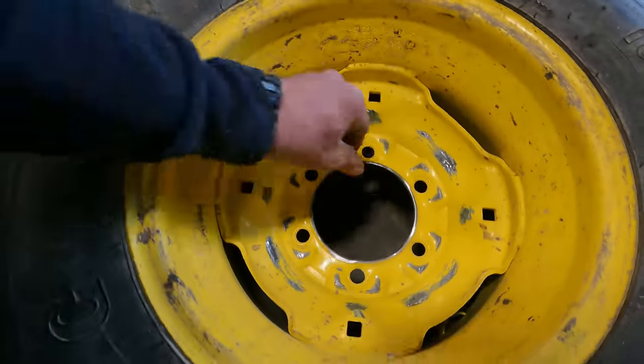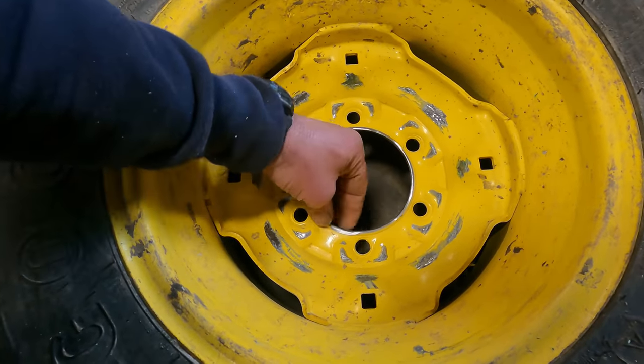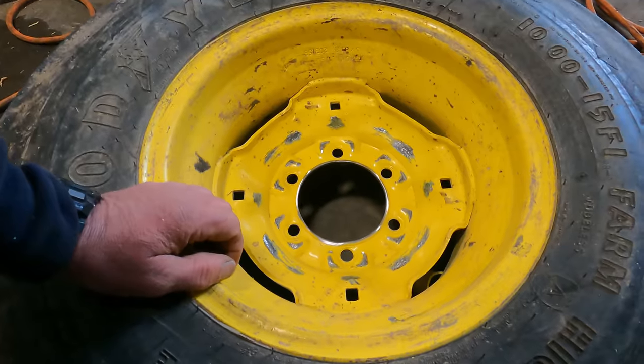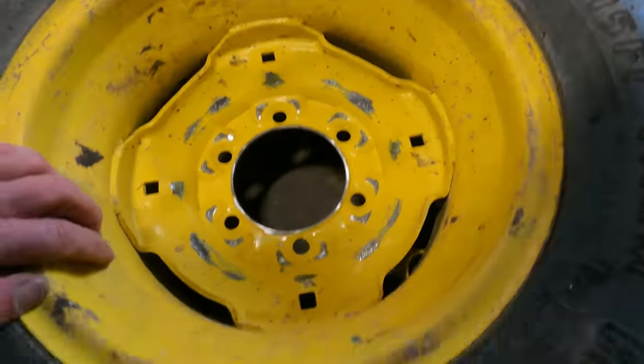Alright, this is in decent shape now. We've got that edge cleaned up, and we'll just put it back together. We'll have to keep an eye on this wheel here, make sure we don't have any other problems with it, but it should be okay.